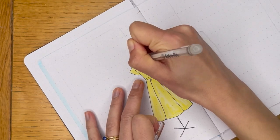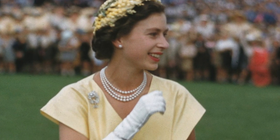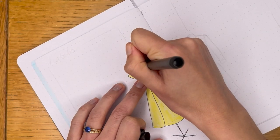The 3-stranded pearl necklace that Queen Elizabeth is wearing with the yellow dress is one that was given to her by her father when she was a young girl, and she wore the necklace often through the years, and it's become a bit of a symbol of how close she had been with her father, King George VI.